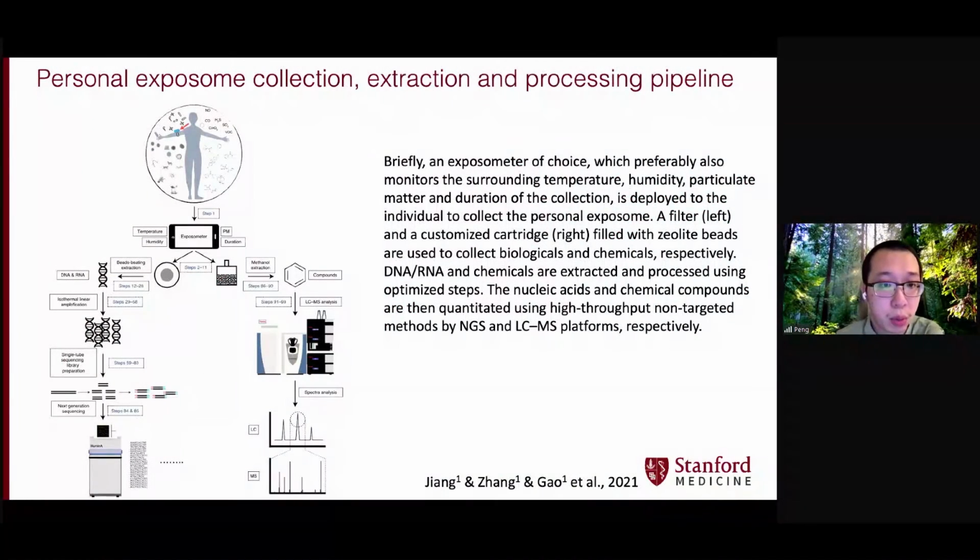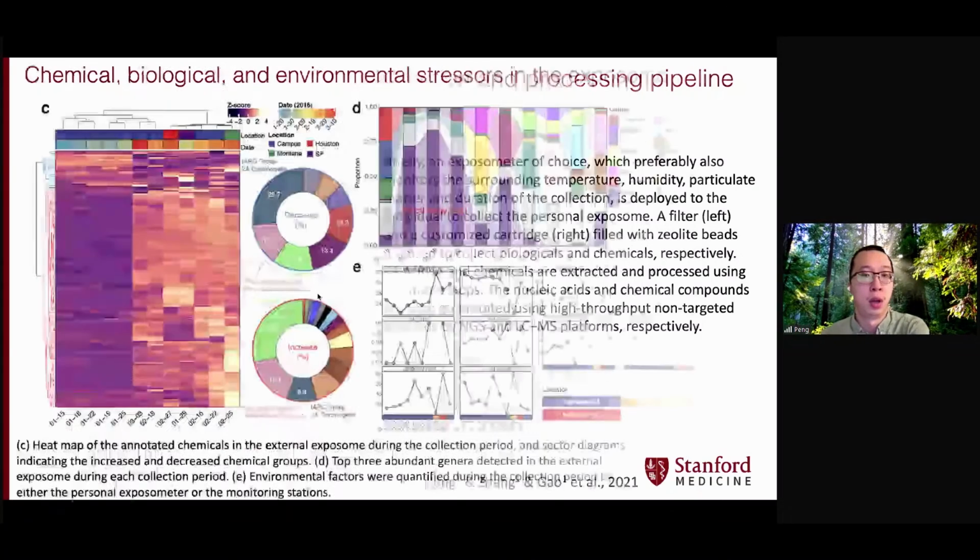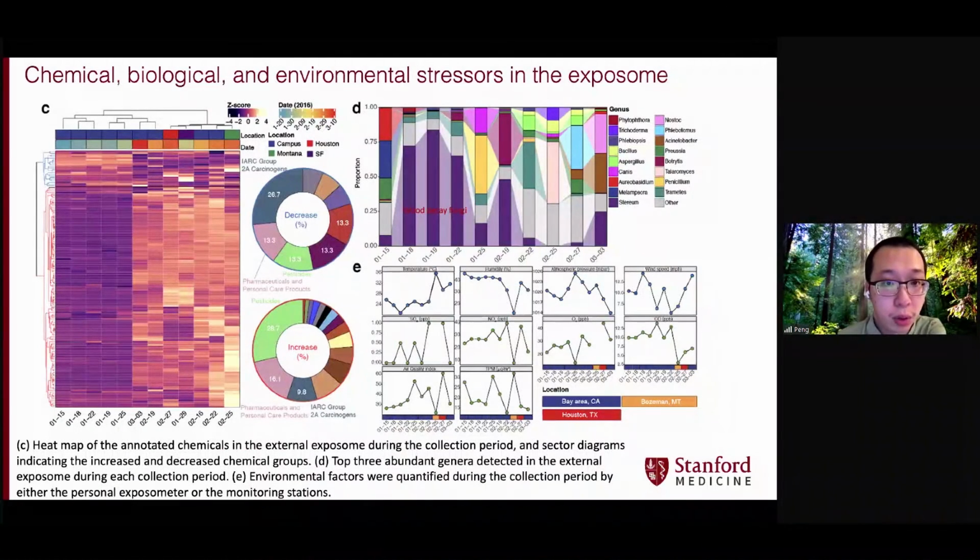Here is the method we use. We recently published it in Nature Protocols. Briefly, for the chemical exposome, we used LCMS, and for the biological exposome, we used next generation sequencing. Here is the overview of the physical, biological, and chemical stressors we determined in these studies, ordered from low concentration to high concentration.